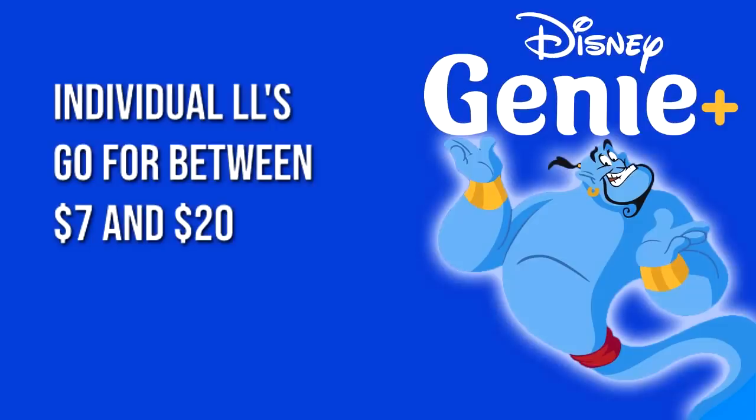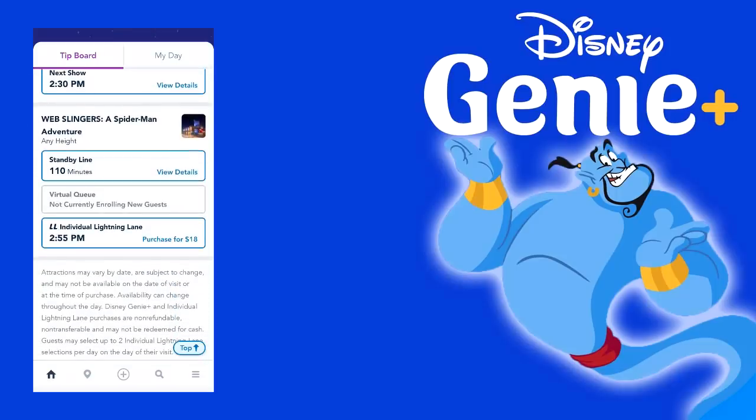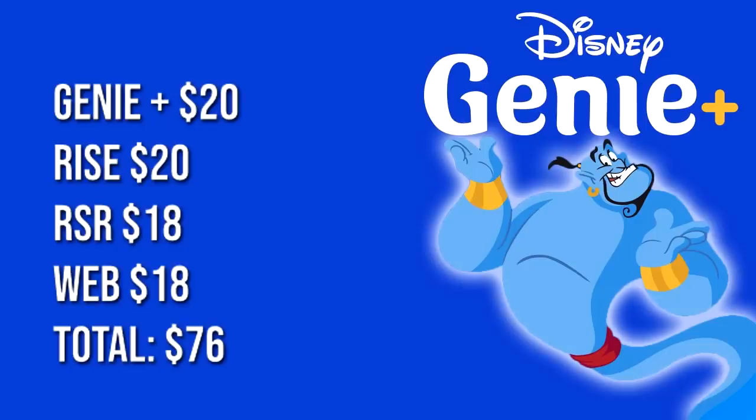The cost for these vary depending on demand, anywhere from $7 to $20, and it can run the entire spectrum. For example, when Genie Plus was first launched, Web Slingers was going for $7, but during the holiday season, it was as high as $18. Actually, as of this writing, if you wanted to get a Lightning Lane for every attraction in the park, for both parks, it would cost you $76 per day. That's $20 for Genie Plus, $20 for Rise, $18 for Radiator Springs, and $18 for Web Slingers.